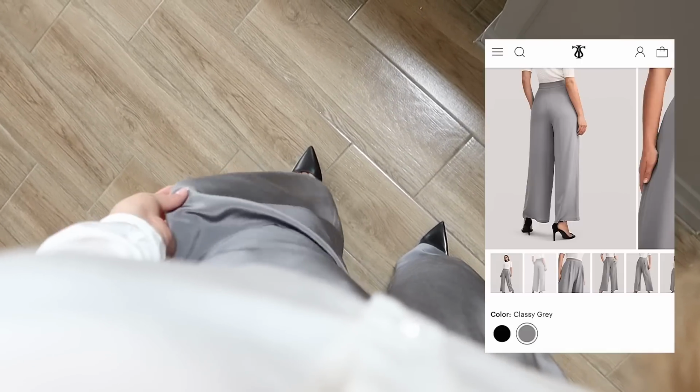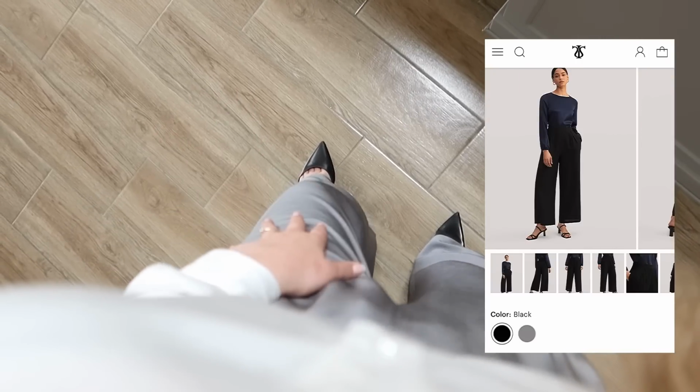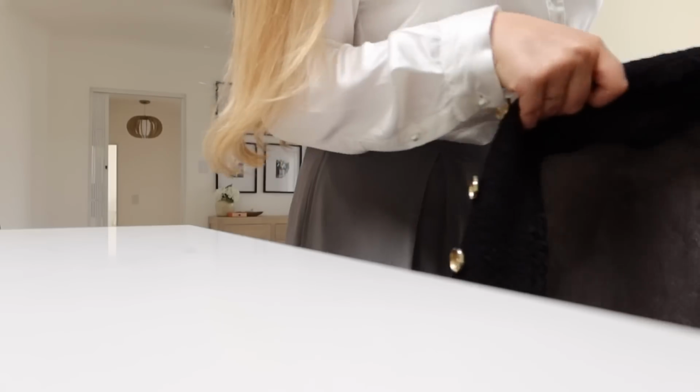I'm also wearing some silk pants from LILYSILK. They're these wide leg smooth silk gray pants. They also come in black and they're made of 100% crepe de chine silk, which is essentially wrinkle resistant, which is perfect for driving to the event. And the invite says, come and experience a journey of senses with the new home fragrance and Christmas collections by Panier de Sens. So let's go.